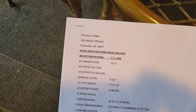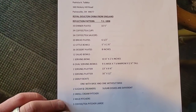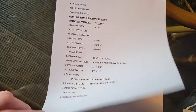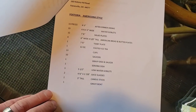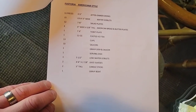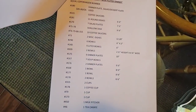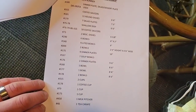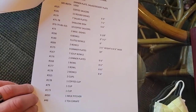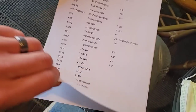This is a list of china and other glass and things that she has in her china cabinet. And she made a whole list and photoed everything on these lists. There's Royal Dalton china. There's the crystal. There's all kind of different things. A lot of nice glassware china. Definitely some high-end stuff. She also has a bunch of sterling silver and artwork. We'll check out some of the furniture in the house in a few minutes. But this is a list, pretty extensive. She's a very, very detailed lady.